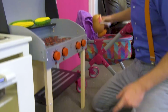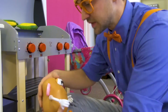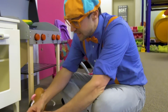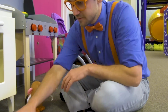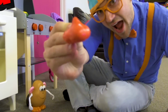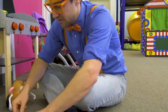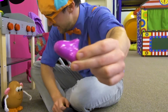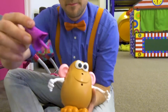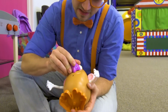Look down here! Yeah, speaking of smell, how you smell things is with your nose. It looks like there's a lot of noses down here. Like this big red one, or this orange one, or this purple one. Okay. Let's pick the purple nose. Yeah. Okay.